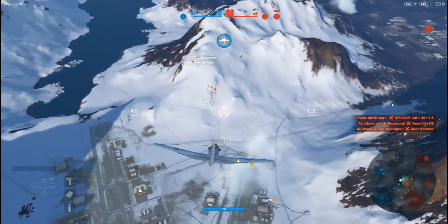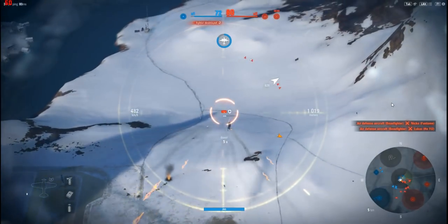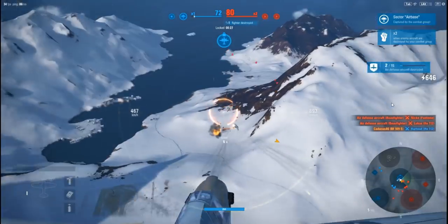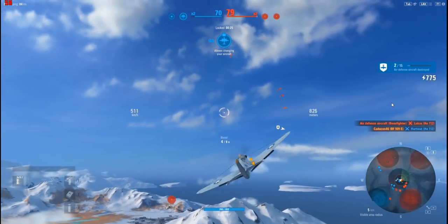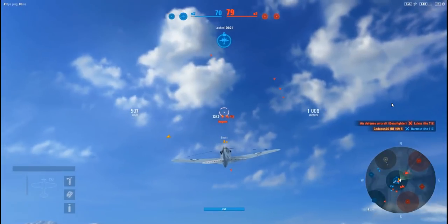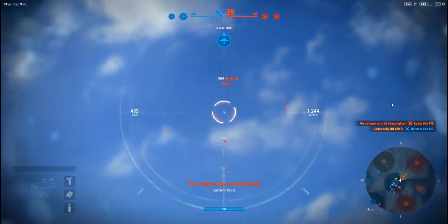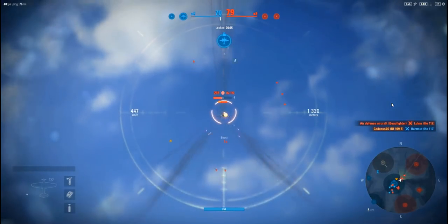But really, effective range is probably closer to 300 meters before you can start getting all 650s on there. So we pick up the second objective. We got the airfield in the middle, and of course the garrison. They have two objectives. It's sitting pretty decent here.